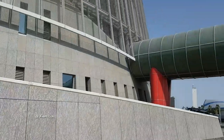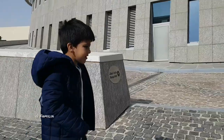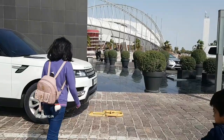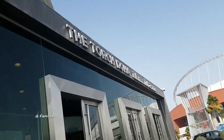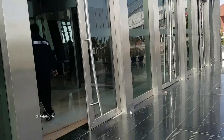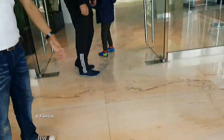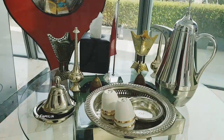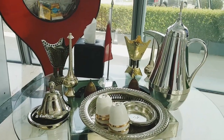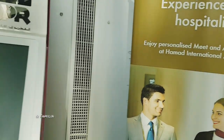The Torch Doha is the result of comprehensive architectural, engineering, and technical design formally shaped to represent a colossal torch, which for the duration of the 15th Asian Games in 2006 held its symbolic flame, the highest flame in the history of the Games. The Torch Doha is famous for its world-class services and award-winning facilities.